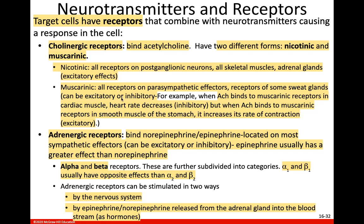So again, we see that these muscarinic cholinergic receptors are responsible for the varying reactions or the varying effects that the parasympathetic nervous system has on different organs, whereas it's the alpha and beta adrenergic receptors that are responsible for more of the excitatory and inhibitory effects that are caused by the sympathetic nervous system.